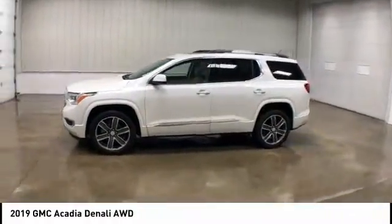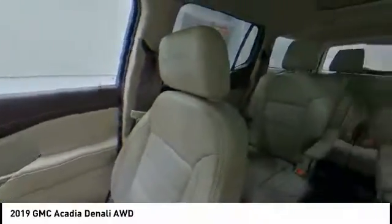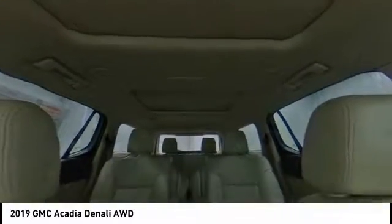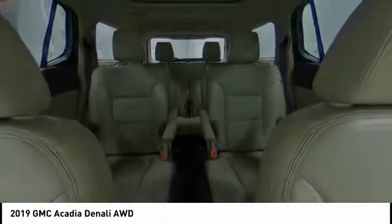This vehicle has less than 20,000 miles. Here are some of this vehicle's great options: power passenger seat, remote engine start, anti-lock braking system, steering wheel audio controls, keyless entry, all-wheel drive, backup camera, power liftgate, navigation system, lane departure warning.